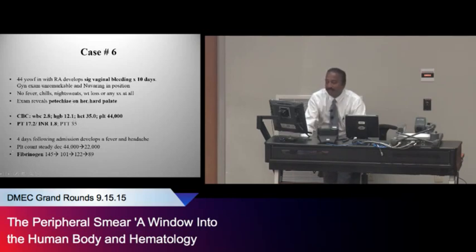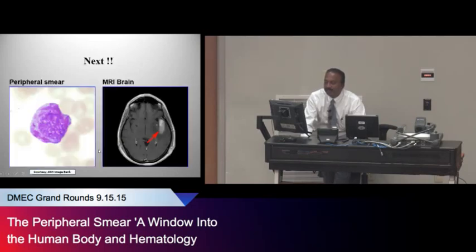She had some petechiae on her hard palate, 44-year-old, white count was 2.8, platelet was 44, 12.1 hemoglobin, PT was out a little bit, INR was out, she had no history of alcohol, was not taking Coumadin, and she was admitted to the hospital for this. She had a fibrinogen that slowly trended down. The platelet count also trended down over 4 or 5 days. And as the pathologists were looking at the smear, she actually developed a CNS bleed and collapsed and passed on.